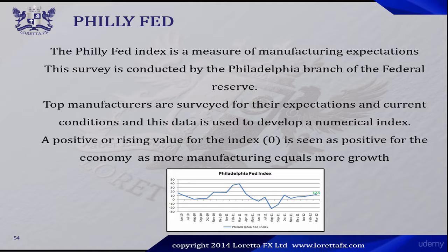Okay, so the Philly Fed Index is an important indicator that can be used to give you insight into whether the U.S. manufacturing sector is doing poorly or whether the U.S. manufacturing sector is doing good. So we can use the Philly Fed Index to give us a good idea of what to expect for the PMI, the Purchasing Managers Index. That is one way you can use the Philly Fed Index. You can use the Philly Fed Index to give you an idea of what to expect for the PMI.